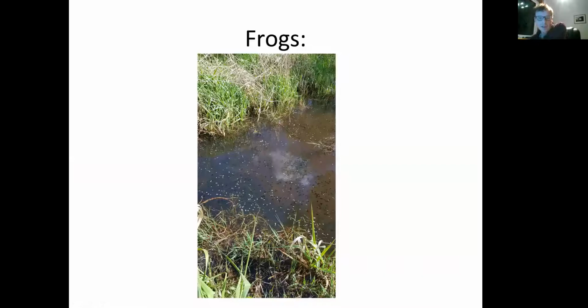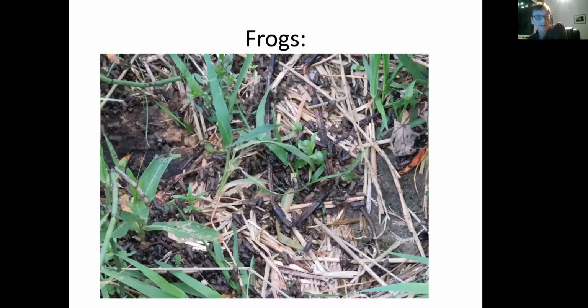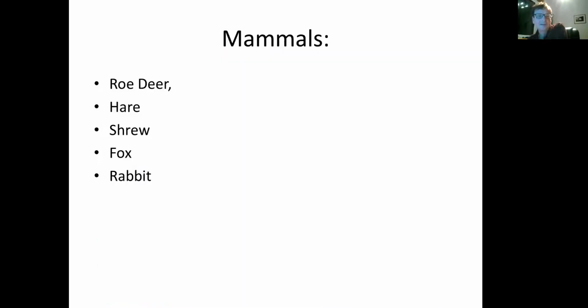Right. A couple of years ago, previous 2 years, we've had absolutely squillions of frogs. You can barely move for them. They are all over the place. And then this last year in 2021, hardly any. I have no explanation for that at all, but I know the grey herons were really disappointed.